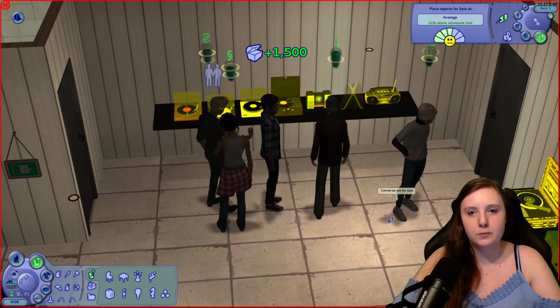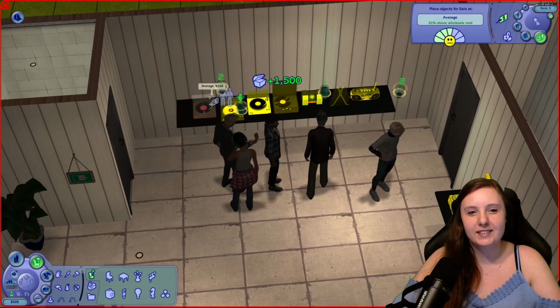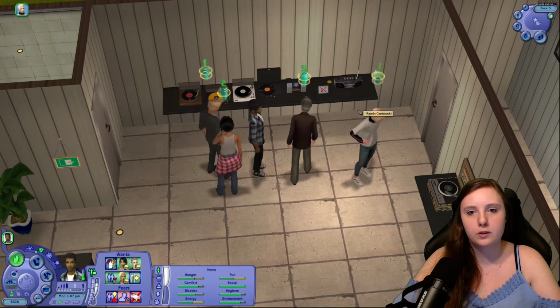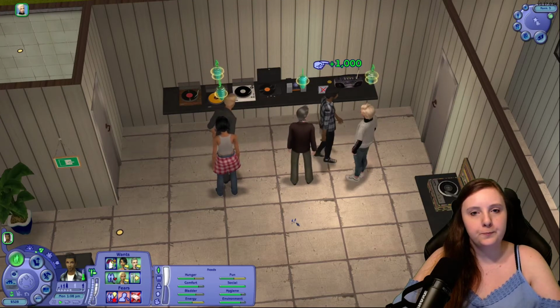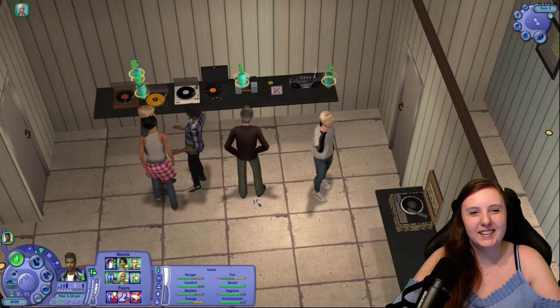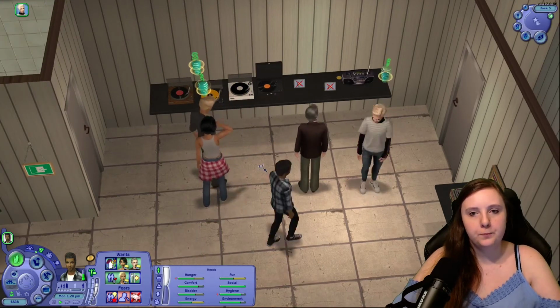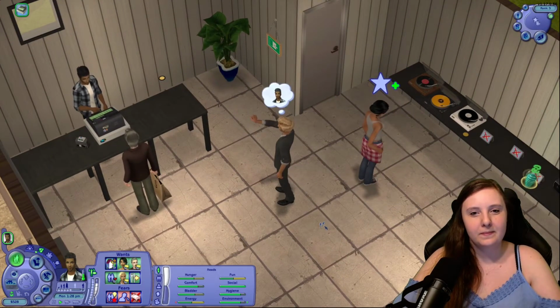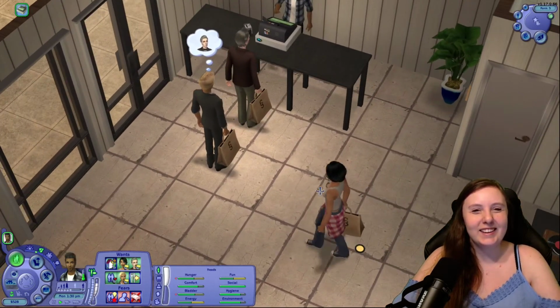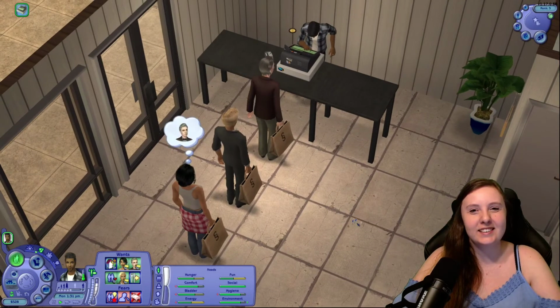Actually, which stereo is the most expensive one? Let's see. Might be that one or that one, but that one's out of stock. So let's do another basic sell for Malcolm. Well, would you look at that? Seems like Malcolm thinks that Dirk is attractive.